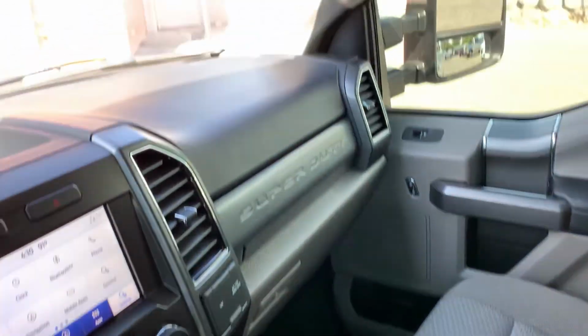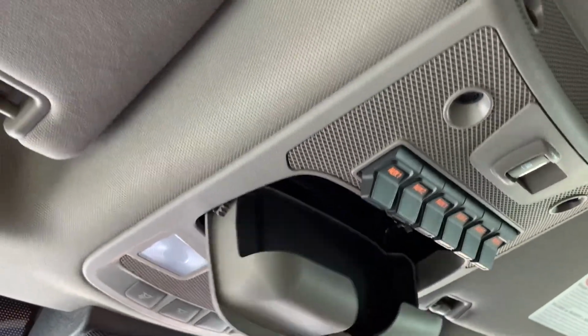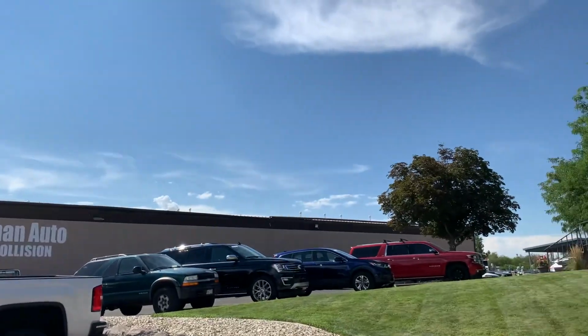And as you come up above, you're going to see that you have your upfitter switches, glasses holder, map reading lights. And that about wraps it up for this F-250 on the interior.